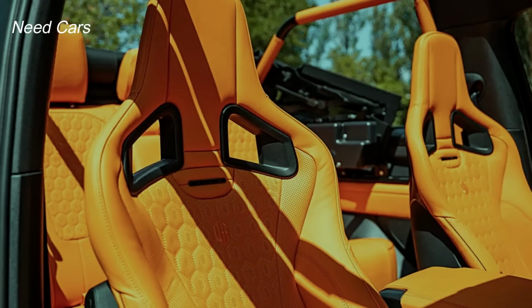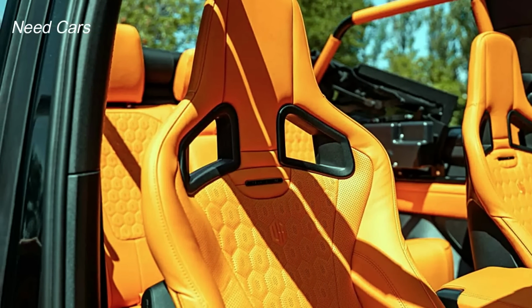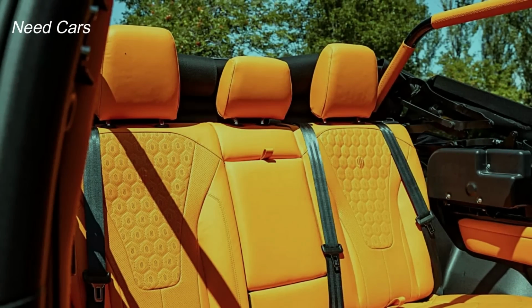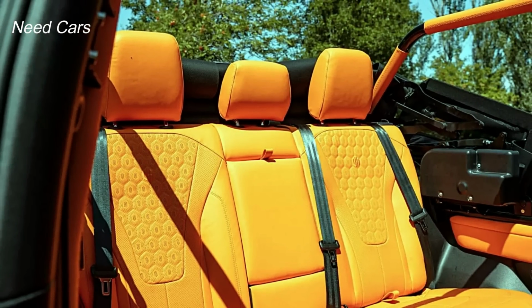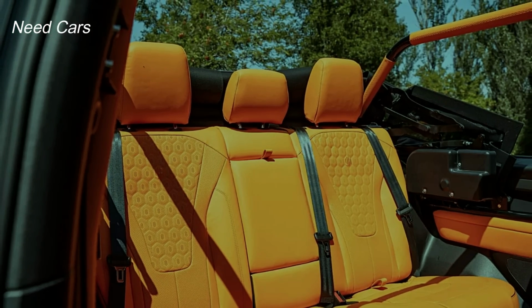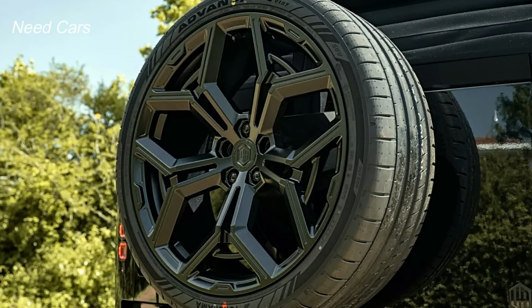The cost? Urban hasn't disclosed the total price tag, but with Heritage Customs' roof conversion alone costing €85,000 or nearly $99,000, this Defender is clearly built for a select few. Add in all the carbon, wheels, and leather, and you're looking at a six-figure custom masterpiece.